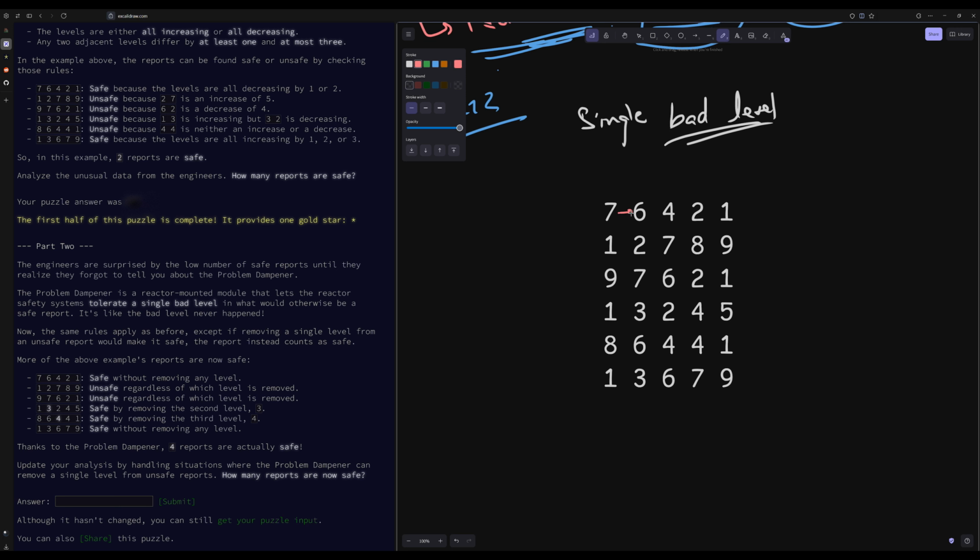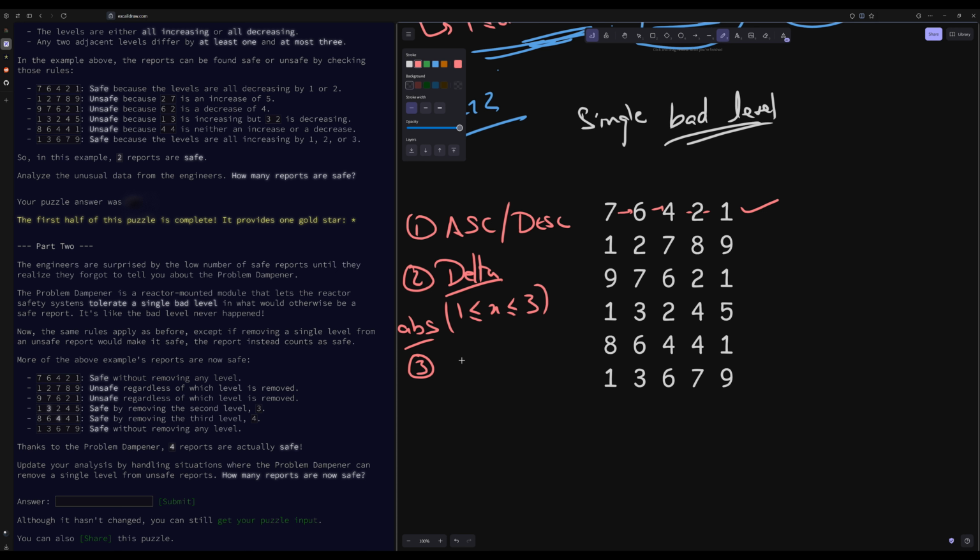Looking at this, this was safe before, so I think we should be good. So again, two conditions. Condition 1 was that it should either be in ascending or descending order. Condition 2 was that your delta between two elements should be greater than or equal to 1 and less than or equal to 3. So between 1 and 3, and obviously we are saying this is absolute, right? And now the third condition is that we can tolerate one bad level. So one bad level is okay. So let's look at the other one.